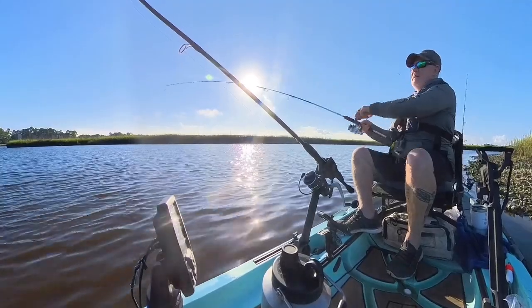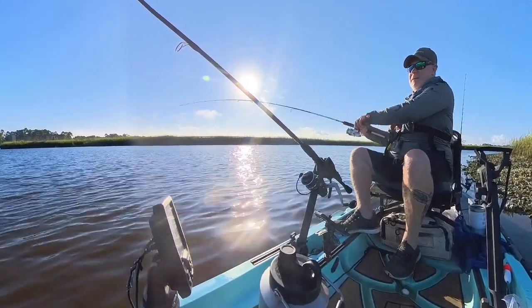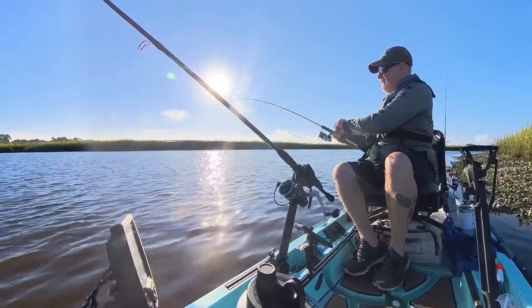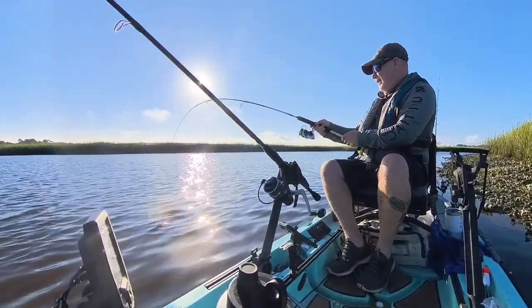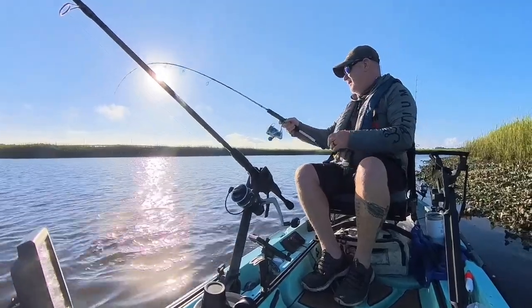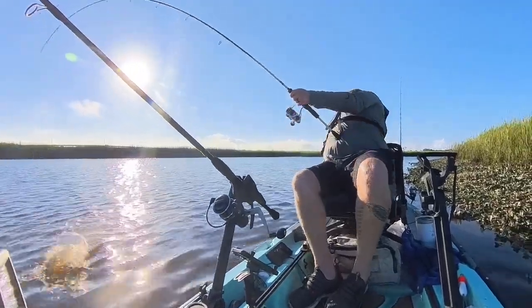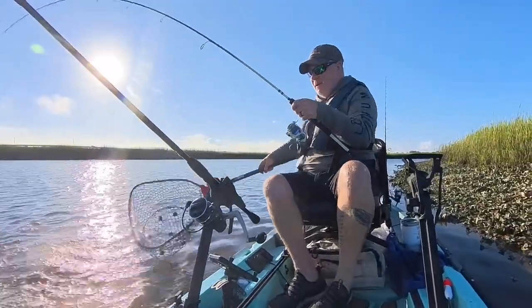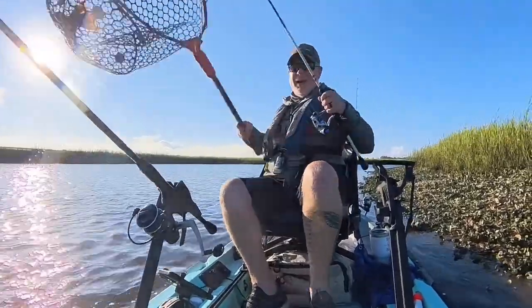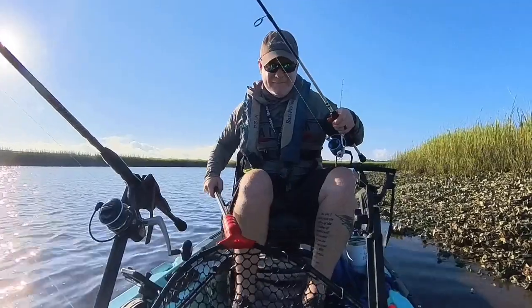Got something. Doesn't feel real big. Let's see what we're working with. First fish of the day, though. Probably a flatty. Yep, that it is. All right, well, gets the skunk off the boat already. I can dig that.